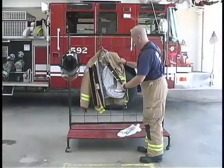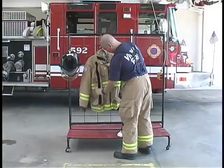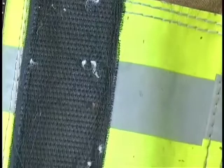All closure systems on your coat and pants need to be inspected to make sure each is intact and operates properly. Examine hook and loop closures for worn, abraded, or melted pieces that may require replacement. If lint or other objects have accumulated on the hook portion, it can affect the performance of the closure system.